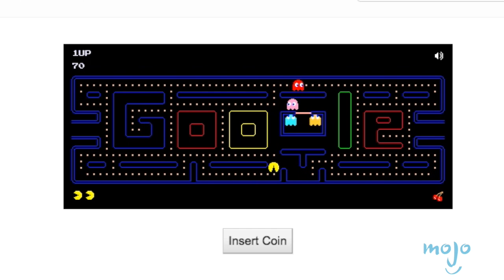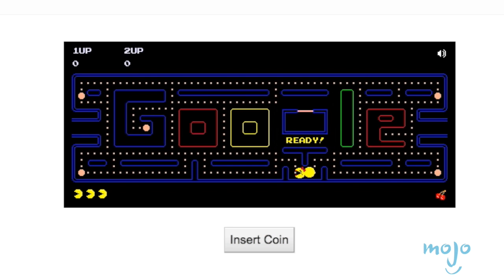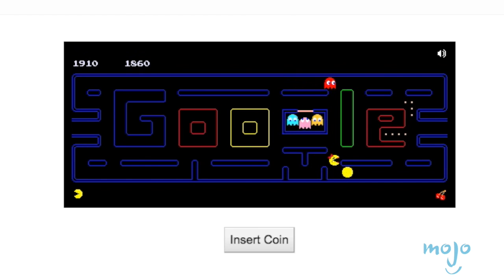Bugs from the original game were included, along with the ghosts' different personalities, and it was every bit as addictive. If you want to experience the doodle with someone else, well, have no fear. Inserting another coin will make Ms. Pac-Man appear, turning it into a 2-player arcade cabinet. As Google's first playable doodle, it certainly paved the way for future interactive doodles, but is also still one of the most fun.